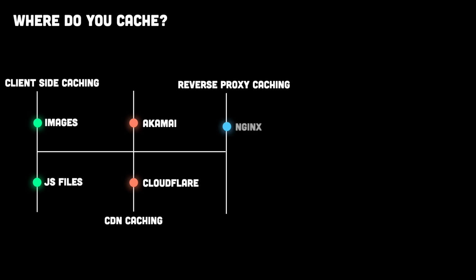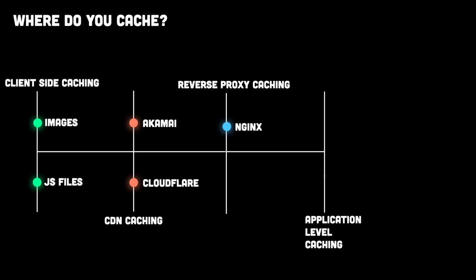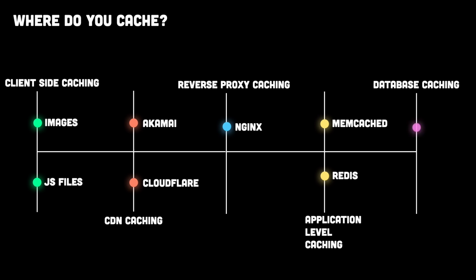Then there's reverse proxy caching. Tools like Varnish or Nginx cache HTTP responses. Your backend never gets hit if the cache is fresh. Then there's application level caching. Here's where Redis and Memcached shine. You cache DB query results, session data, or computed values. And then there's database caching. Some databases have built-in caching like PostgreSQL's shared buffers, or you use materialized views for expensive joins.